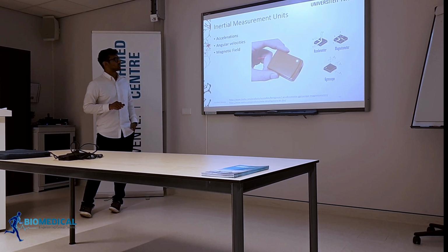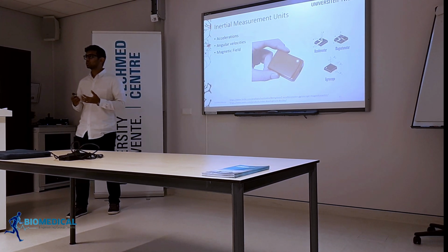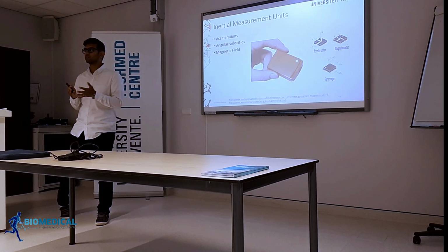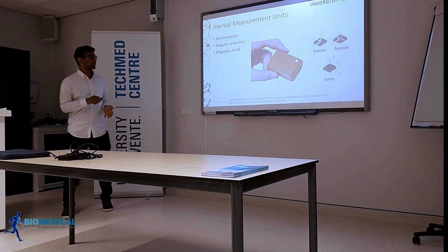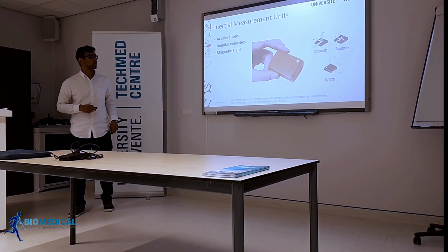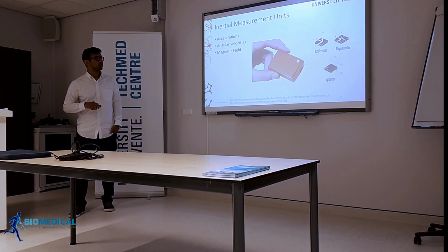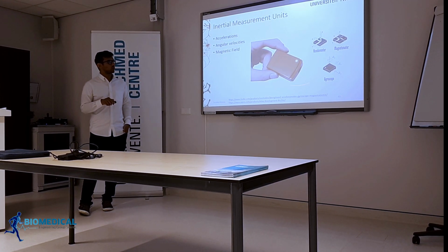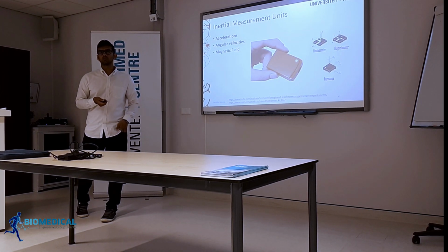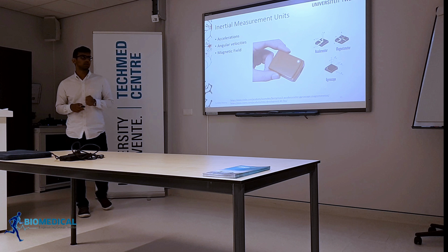Using all these systems, you can measure the movement of a certain object, the rotation of a certain object, where it is at a given time. And we want to apply this on humans so that we can measure how their hands move, how their legs move. And you can see that it's also quite small and it can be used in daily life. You have one of these systems already in your phones, in your Fitbits, and so on. So you know how easy it is to miniaturize.